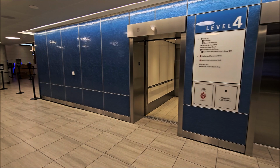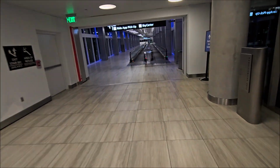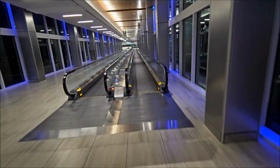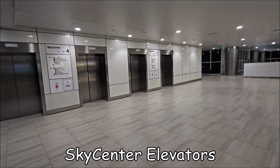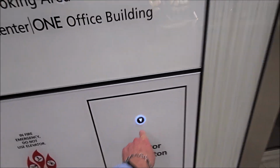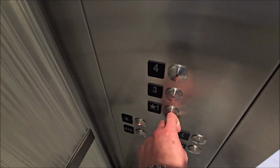All right. There it goes. Also, this section of the airport I have never been to before, because I think last time I was here it was still under construction. So I don't even know what's over here, but we're gonna find out. And there is more. SkyCenter. We're gonna go down to 1.